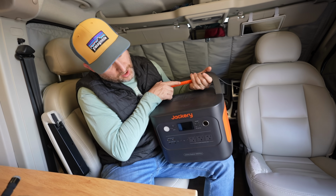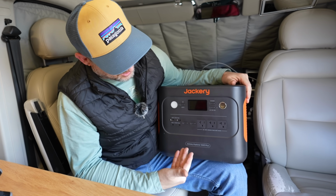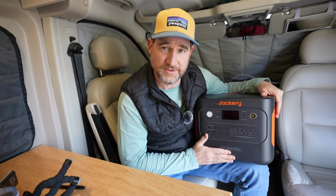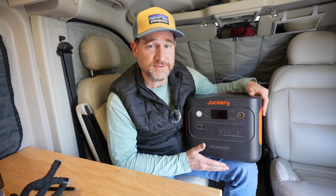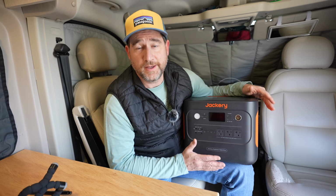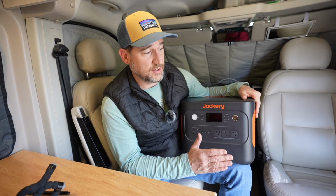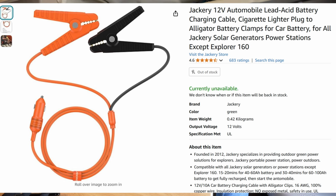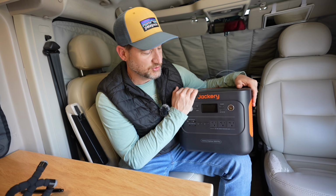Rounding out our list with item number 10, the Jackery Explorer 1000 Plus. This has been a game changer for us on our East Coast trip. We literally use this every single day. It has expanded the capacity of our batteries, and it just is a great reassurance for everything in the van. We actually went ahead and purchased the plugs so that we have jumper cables, so we can actually use this to jump the van if we had an emergency.